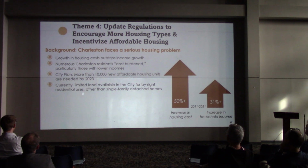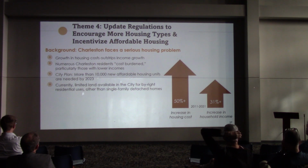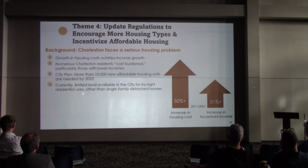Theme 4 addresses this concern about affordable housing. I don't think that anyone in the community, or very few people, if any, would say that there's not an affordable housing issue today in Charleston. Bottom line is that between 2011 and 2021, housing costs have increased by 50%, while income levels have increased by 31%. There's an increasing number of people in the community who just can't reasonably afford housing. Next slide.